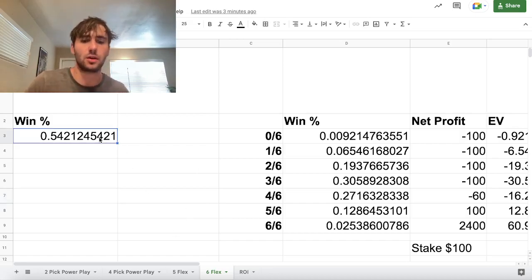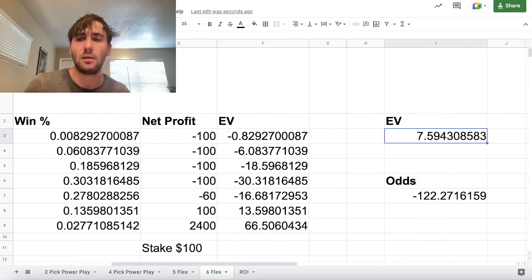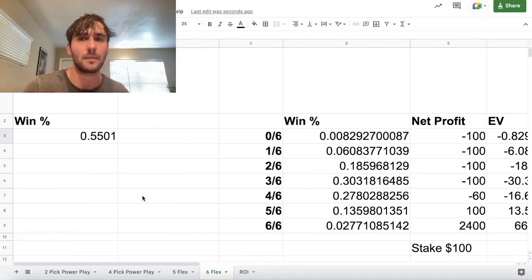So if we put that into our little Prize Picks calculator, it's like, okay, 55.01% means long-term in a 6-pick flex, right? Our EV is 7.6%. So we have a 7.6% edge. If you're winning picks 55% of the time, in a 6-pick flex, long-term on Prize Picks, it's just math, you're going to earn 7.6%. There's no disputing this, right? Literally just breaking down the payouts of Prize Picks and going through the math.